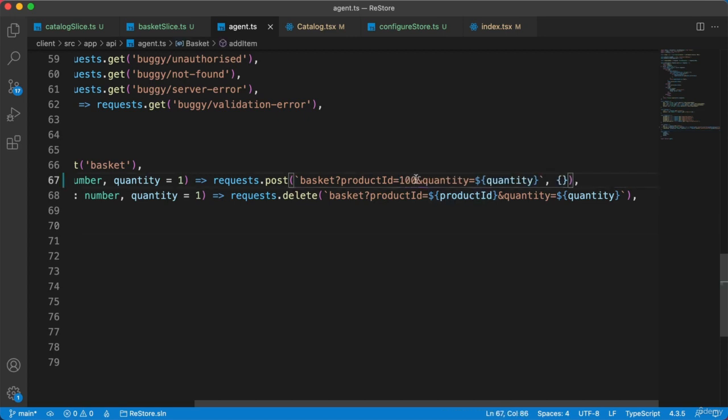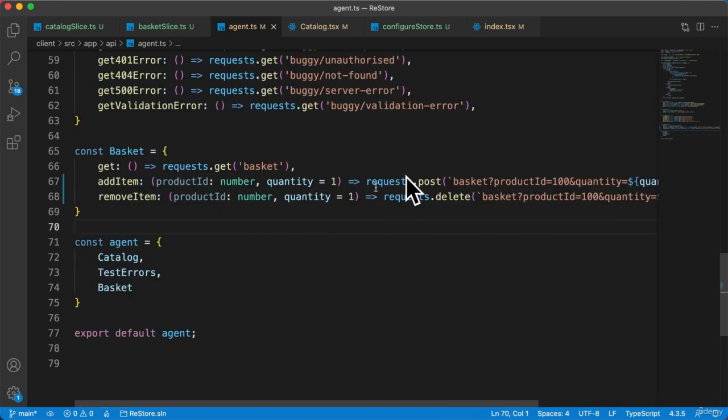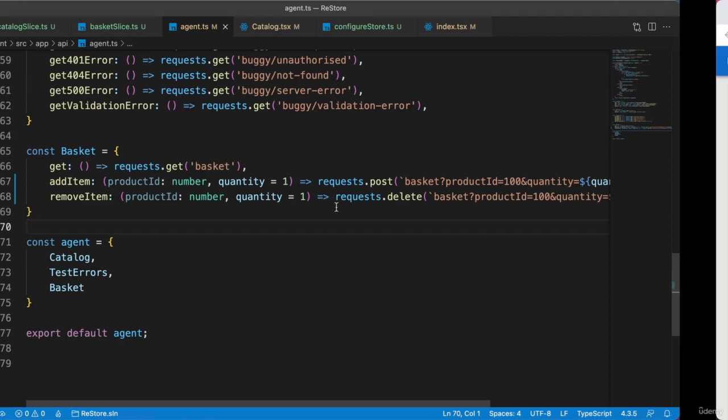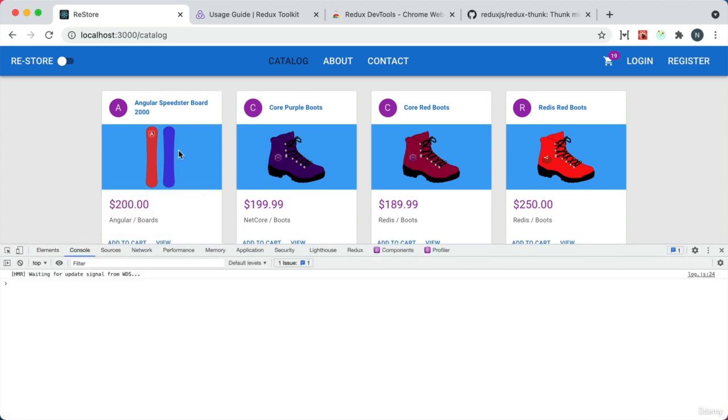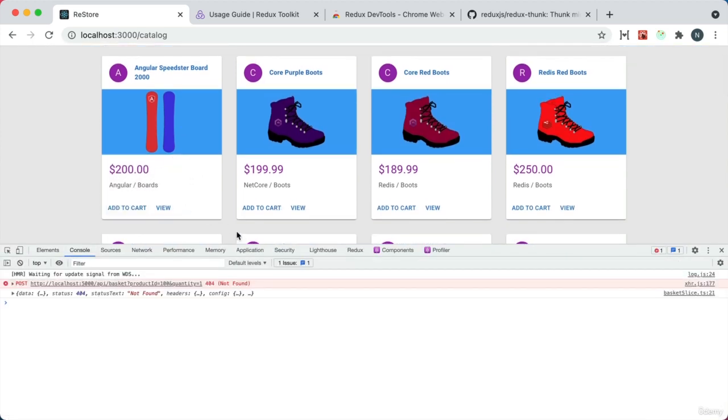And we just want to add a couple of bad product IDs in both the add and the remove method, just to see what happens and make the appropriate adjustments when we encounter a problem. So let's go and take a look and see what happens if I just refresh the page. And I'll just open up the console and let's go and add something to the cart. And we're getting a 404 not found.